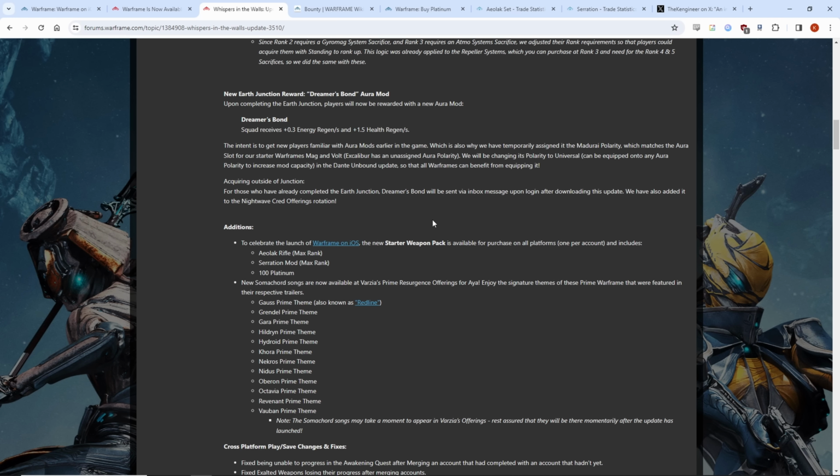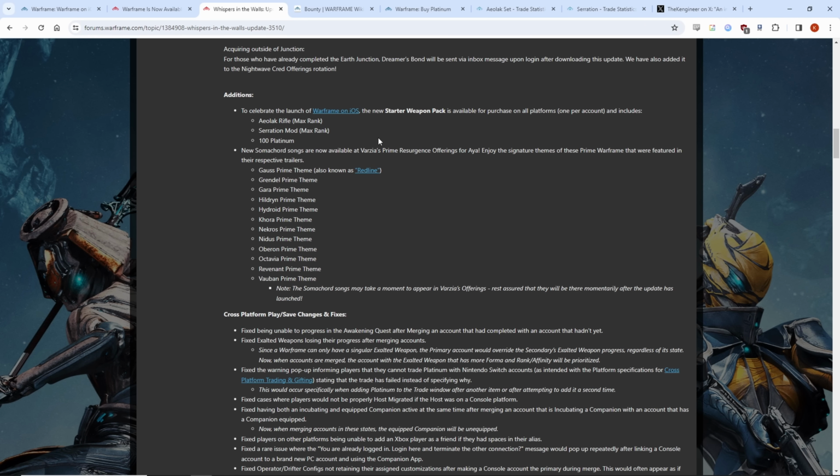Moving beyond the new player adjustments, there have been a couple additions to the stores. Firstly, to the market, or cash shop, however you want to phrase it, there is a new starter weapon pack, granting a max rank Aeolak, a max rank Serration, and 100 platinum.